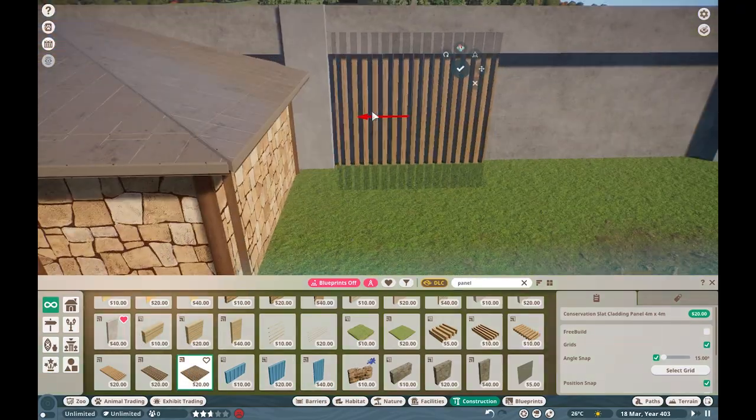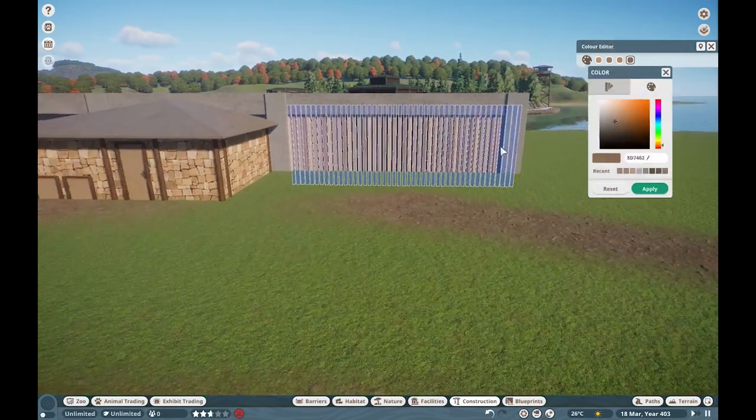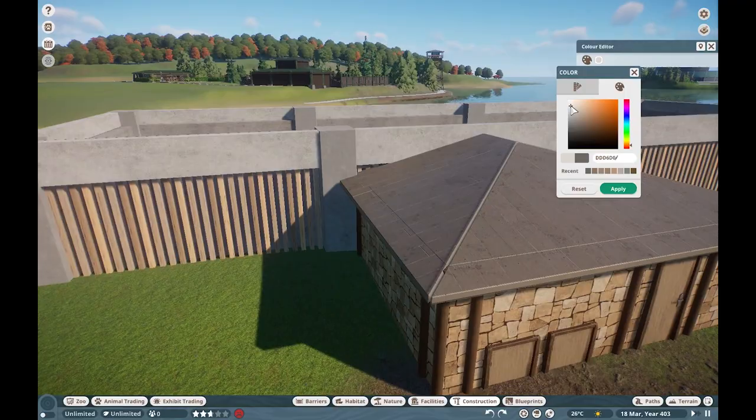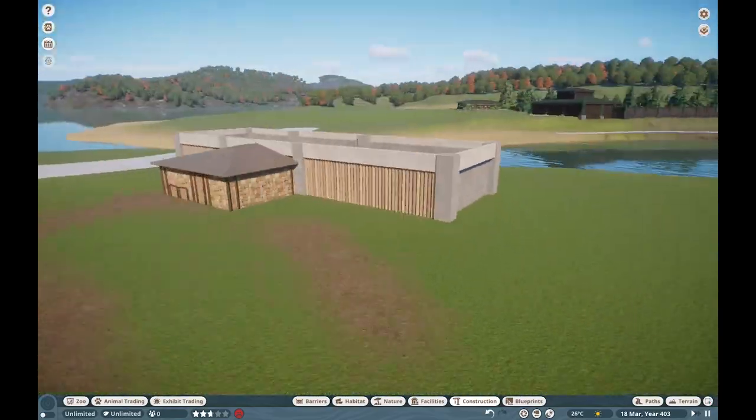You guys can already tell I'm starting to have a lot of fun with the new conservation pieces. These pieces are absolutely amazing and give this nice, modern look to Hope Harbor Zoo. I really wanted to build something very nice, very modern for our African section.